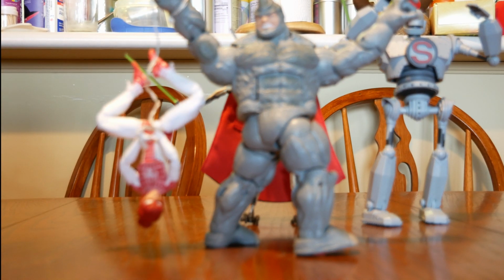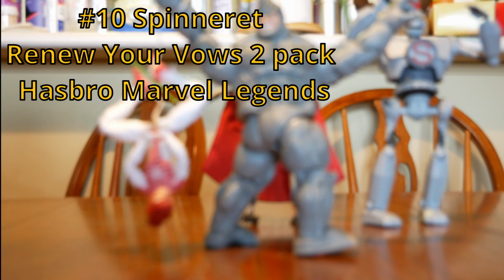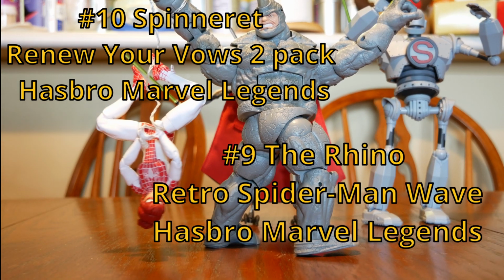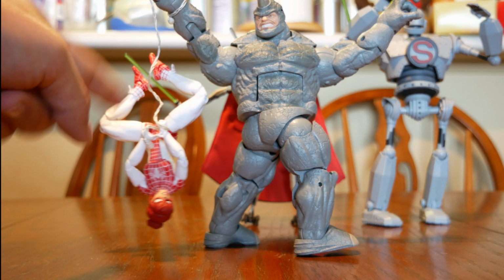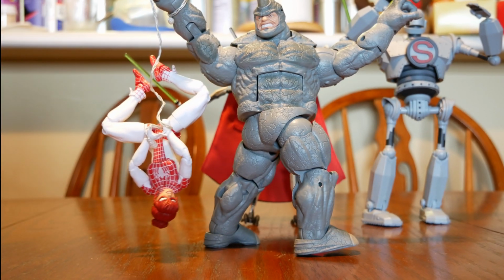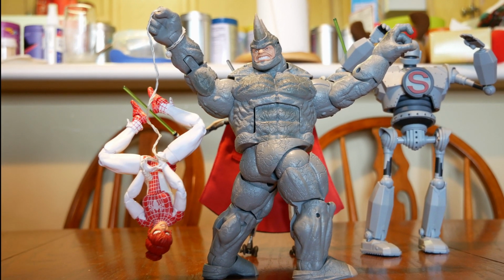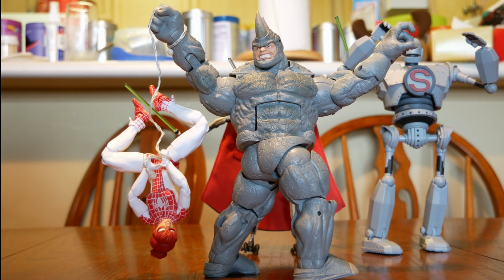It's Spinneret, and it is the Rhino. There we have them together, and you can see that Spinneret, I can't remember what web this came with, but Rhino can hold up Spinneret, which I think is pretty cool, honestly. Can hold her up there, and that's how I have them posed up on the shelf.